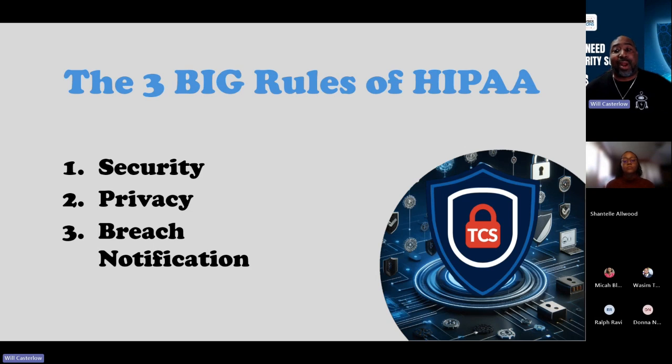We will talk about the privacy rule. This is a diary lock or a lock for your safe. It's a physical barrier to unauthorized access. The privacy rule establishes boundaries and safeguards for health information. It requires healthcare providers like yourself and organizations to implement policies and procedures to protect patient privacy.